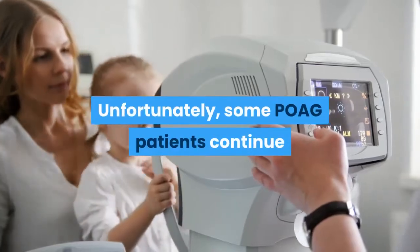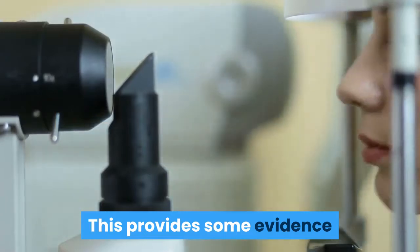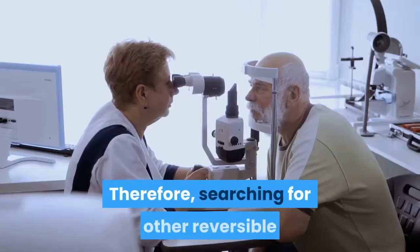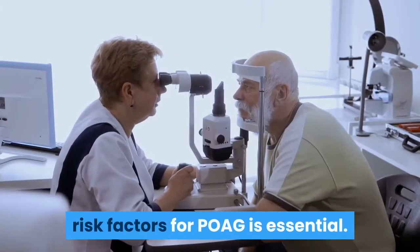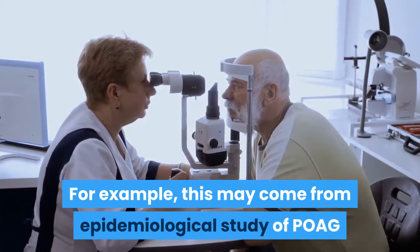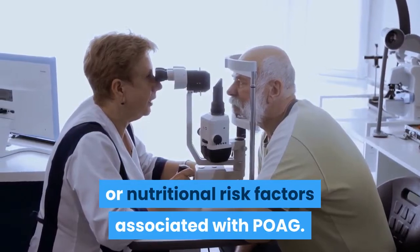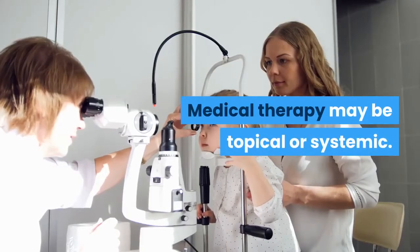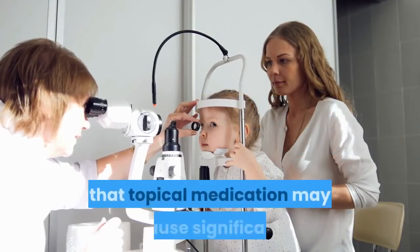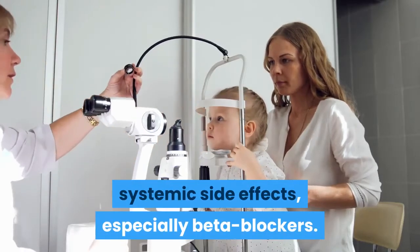Unfortunately, some POAG patients continue to progress despite lowering of IOP. This provides some evidence that there are IOP-independent mechanisms at play. Therefore, searching for other reversible risk factors for POAG is essential. For example, this may come from epidemiological study of POAG and identifying lifestyle or nutritional risk factors associated with POAG. Medical therapy may be topical or systemic. However, it is important to appreciate that topical medication may cause significant systemic side effects, especially beta blockers.